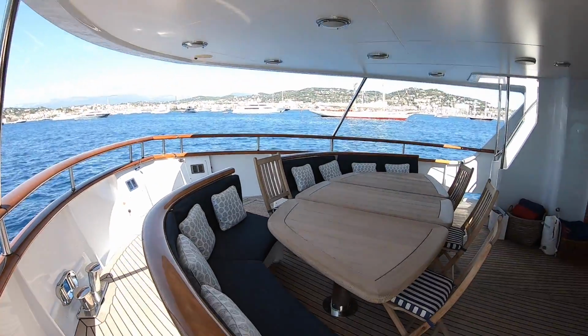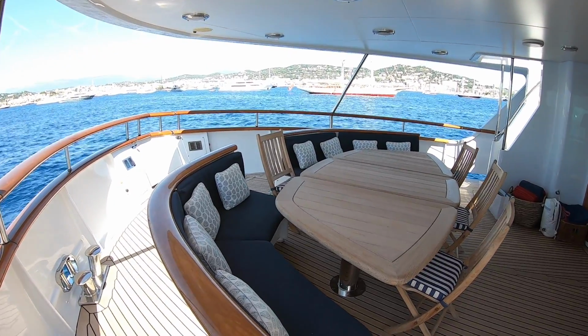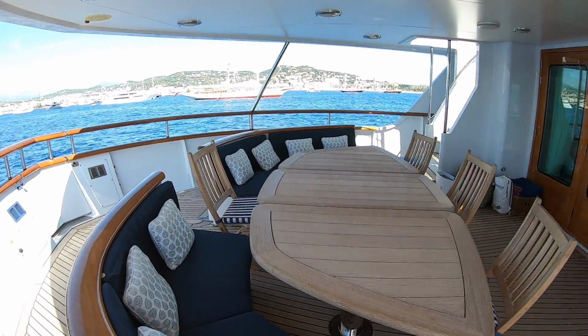Now, if you have any interest in boats whatsoever, and I presume you do if you're watching this channel, then you need to stay with me to the end of this one, because this is, and I don't say this lightly, the most beautiful yacht I have ever been on. We're going to start the tour right back here, and I'm going to tell you that this was actually built in 1998, but she's just had a complete refit right throughout.